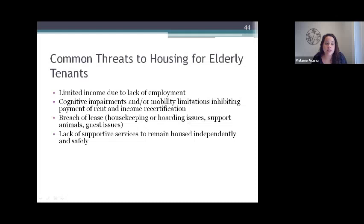Common threats to housing for elderly tenants. Limited income due to lack of employment. So if a tenant doesn't receive a subsidy, and let's say they lived in a home for many years and they're renting and they are not subject to rent control, if a landlord then sells that house, the tenant may be able to stay in that home, but the new owner may have a right to raise the rent.